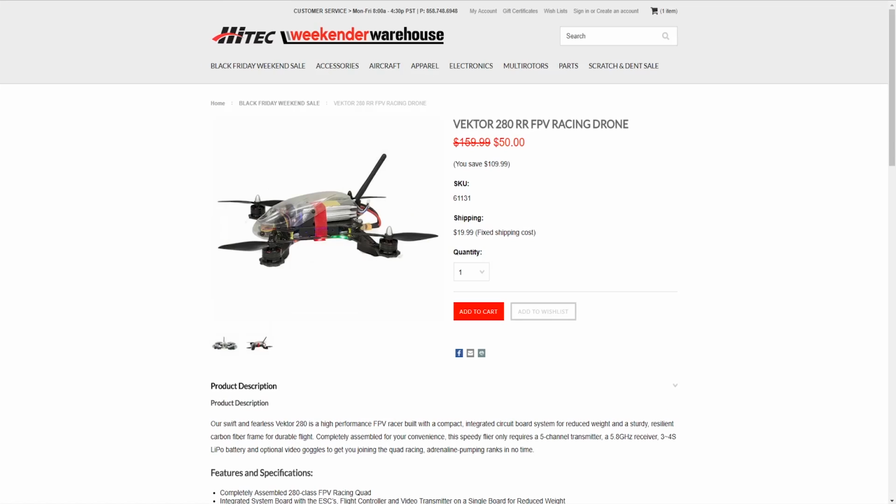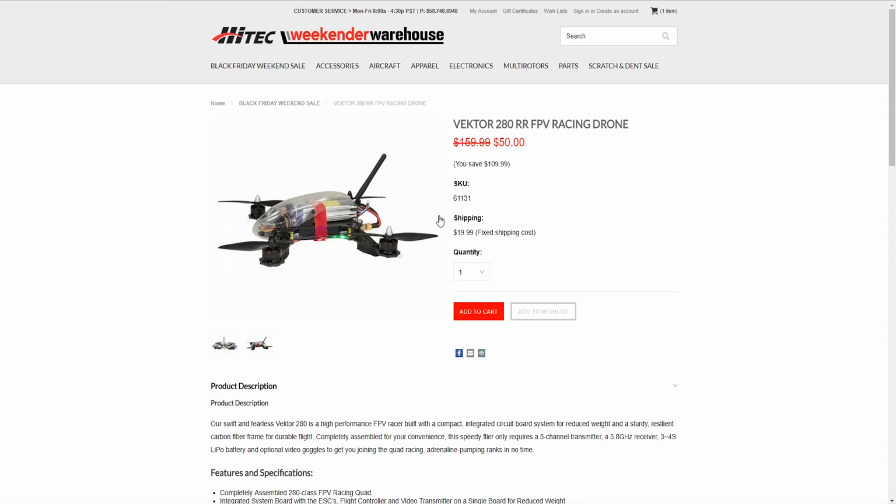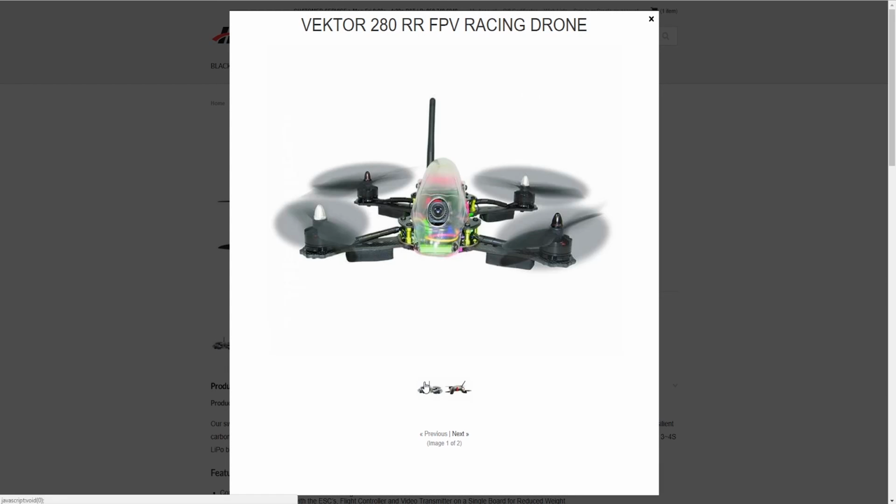So obviously the better deal is the regular ready to fly version, because you go from a deal of $230 down to $50 instead of 160 down to 50. But obviously these are two different drones.